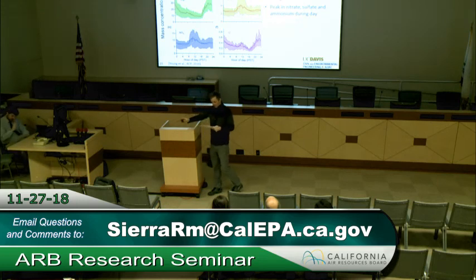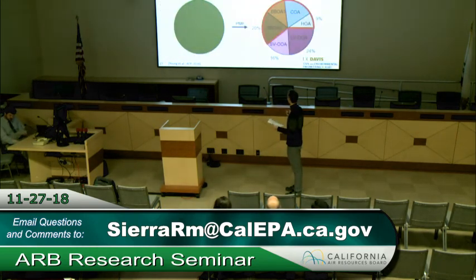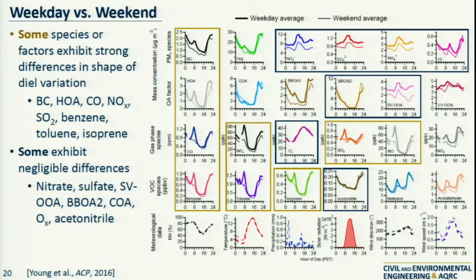The question is, based on the weekday weekend differences, it seems that vehicles dominate the SV-OOA formation in winter. Let's see here. What do we have here for SV-OOA? I don't think so. This peak is not the typical rush hour peak in the SV-OOA. That's more of the mixing peak, I think, from entrainment of the mixed layer. It's a little bit late for that and not sharp enough.